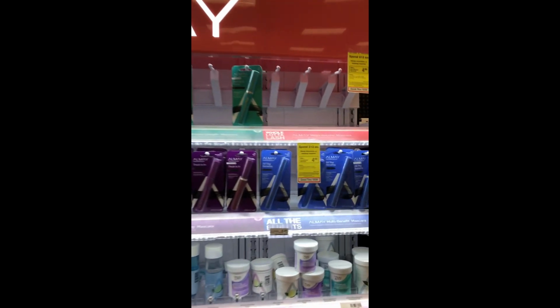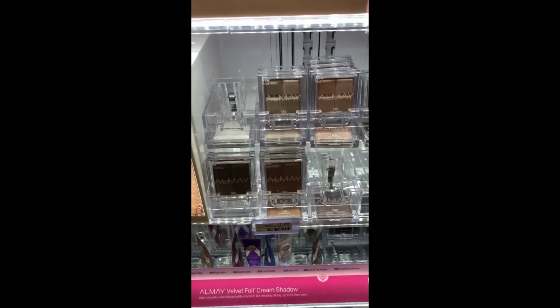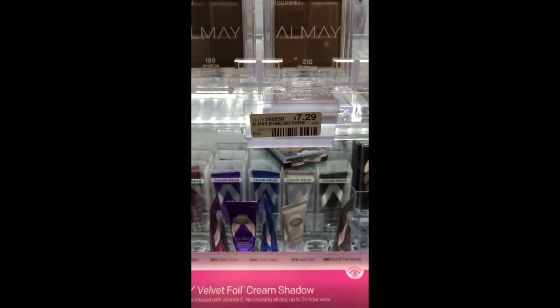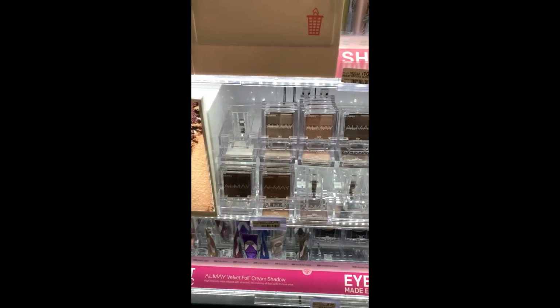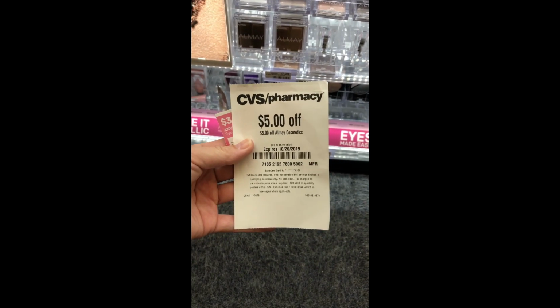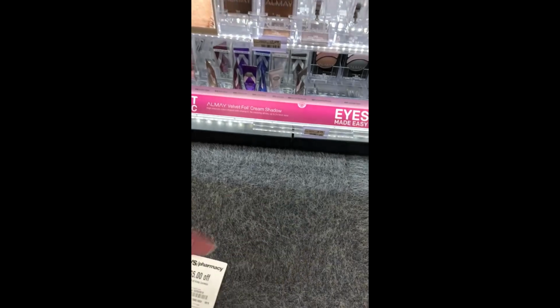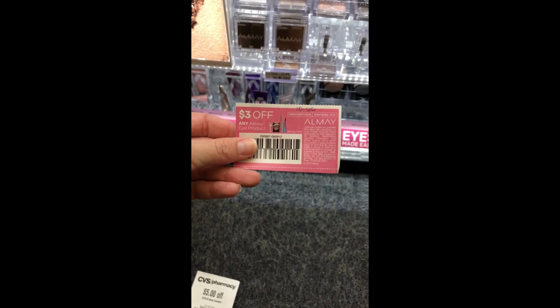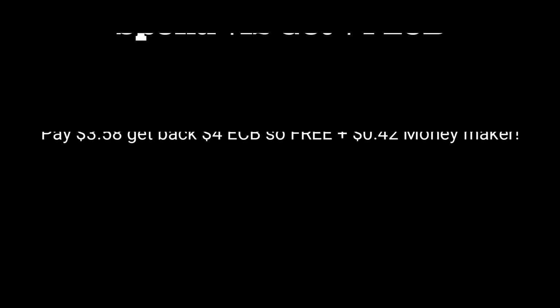Okay, Almay this week is on sale. Spend $12, get a $4 extra buck. Best deal is to buy two of these quad eyeshadows. They are $7.29 at my store. Bunch of different colors you can choose from. Then you're gonna use this $5 off Almay cosmetic CRT that we got last Sunday at the Red Box. And you're going to use two of these Almay eye product coupons from the 10/6 Smart Source.